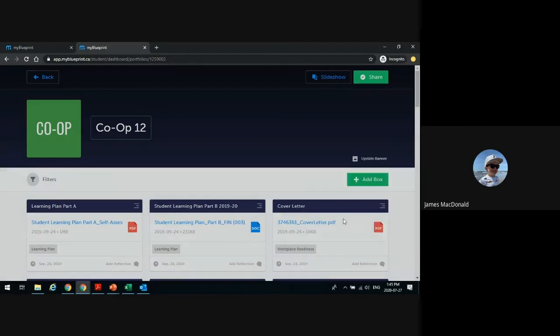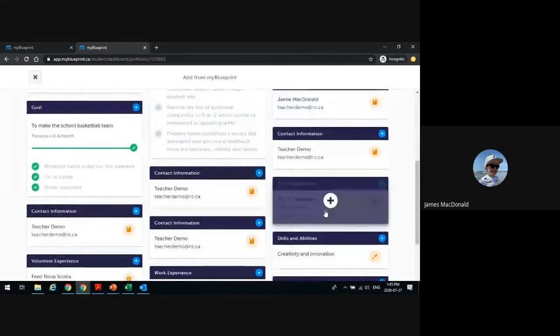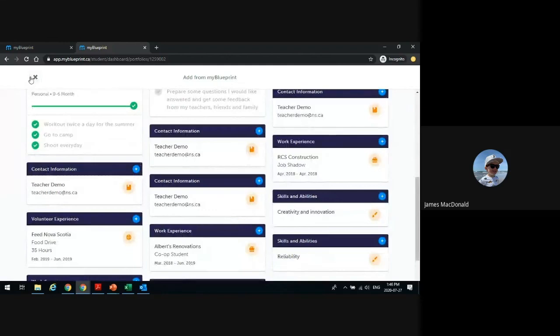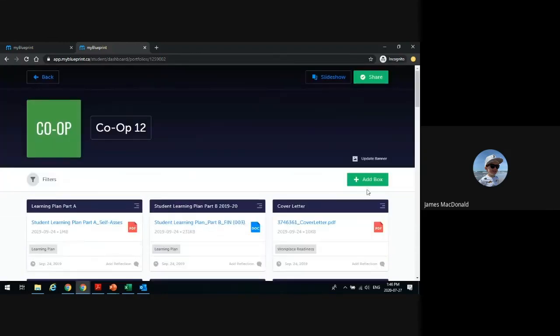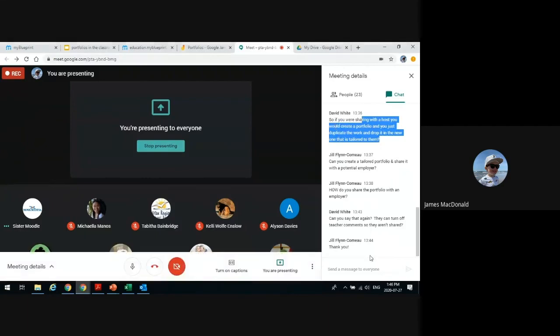From my blueprint, if they have items there that they want to add, so their goals, their resumes, their work experience, things like that, they can add directly from there. If they want to change their avatar, it's easy. Banner as well. So they can personalize it to a degree. And other questions?